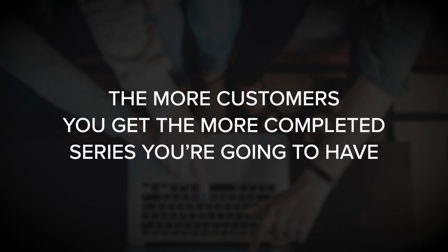Number one, the more customers you get, the more completed series you're going to have. Number two, the better you are in terms of a platform at recommending the right content to people, the more likely they are to complete series. Because if you're recommending the wrong content, they're less likely to engage, less likely to complete a series. So of course, you want to incentivize making better recommendations.